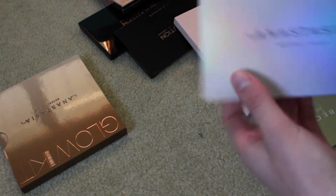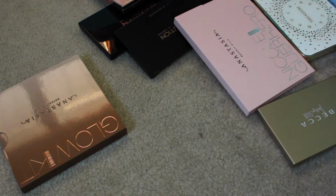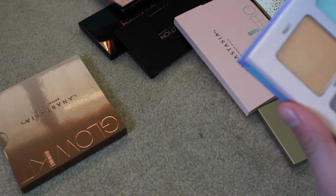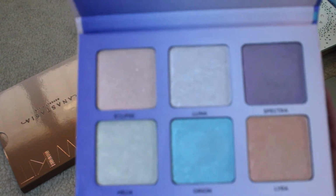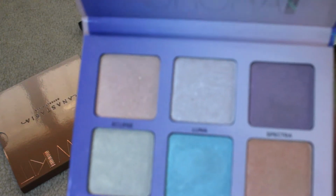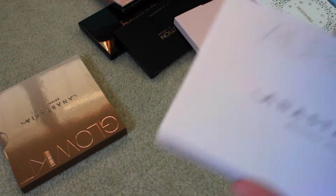Another glow kit. This is the Aurora Glow Kit from Anastasia, and this one I don't use as often as my other ones, but I still do like it. So this is what that one looks like. Like I said, I don't use this as often as my other glow kits, but I do enjoy it, and I think the formula is nice.